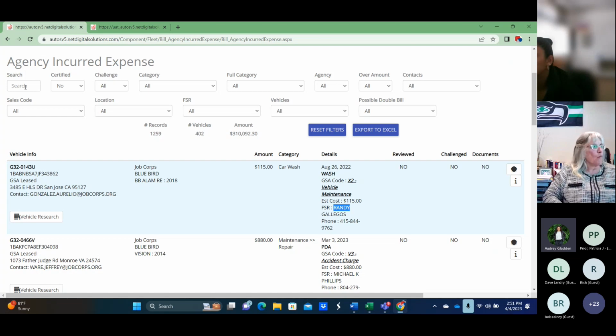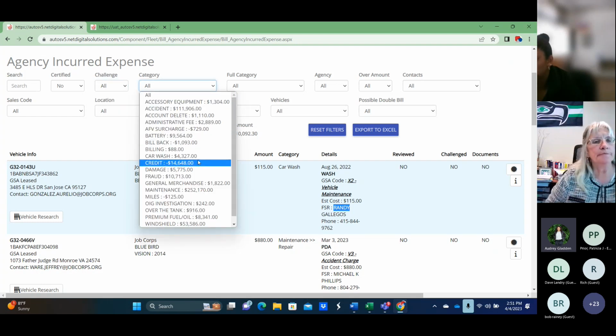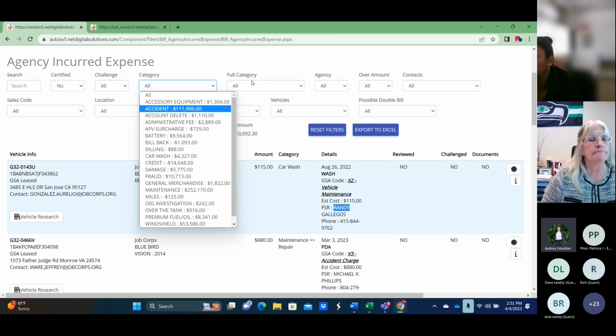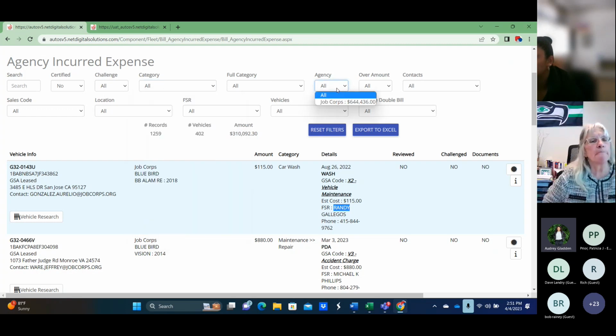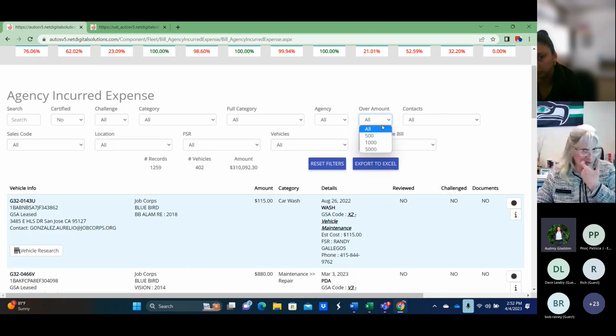And there are other things that you can filter on here. You can filter on the challenge, and you can filter on the category. If you wanted to look specifically for the car washes, you could do that. And the agency is always going to be Job Corps, but you're only going to see the ones that are for your Job Corps center. Or you could filter on if it's over a specific amount.